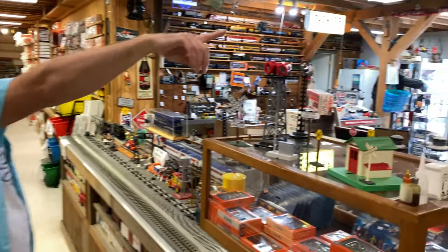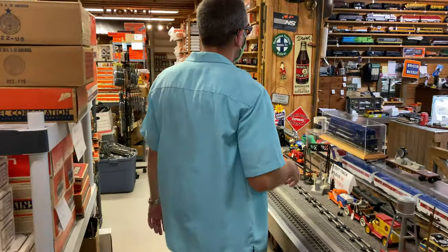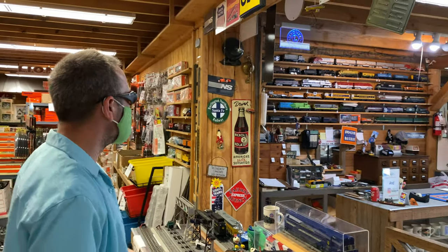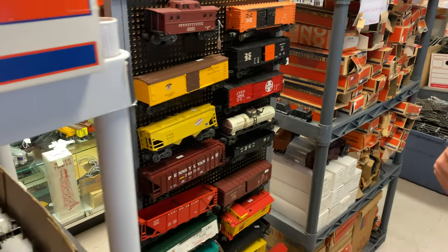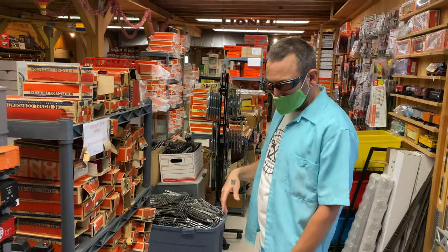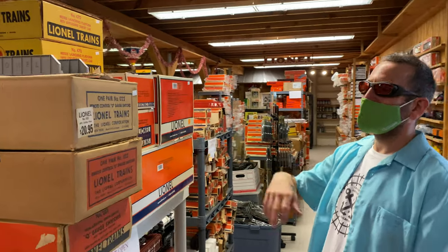Oh, I love the barber pole. That's old school. That's really neat. Test track for you. I'm really looking at that GE hybrid up there that somehow has hooked me. It's gone right there. Hey, GFW Trains and everybody else who likes to post for stuff, here's some stuff right here. I'm sure you're getting excited and loving this. Oh, what's this one? I have that.